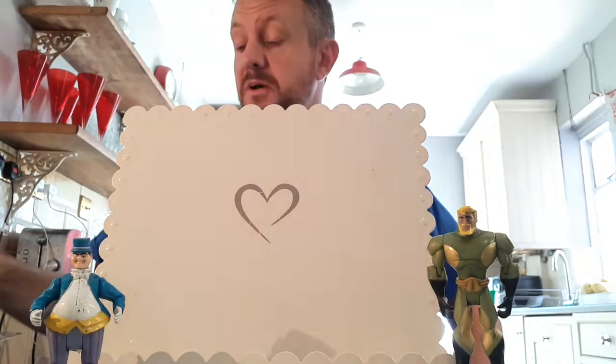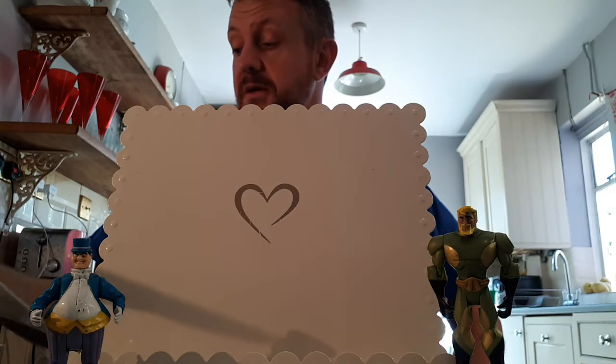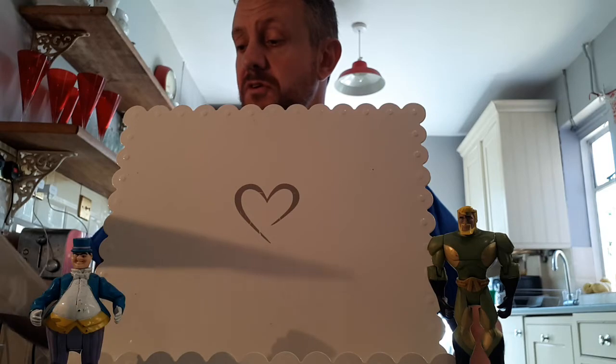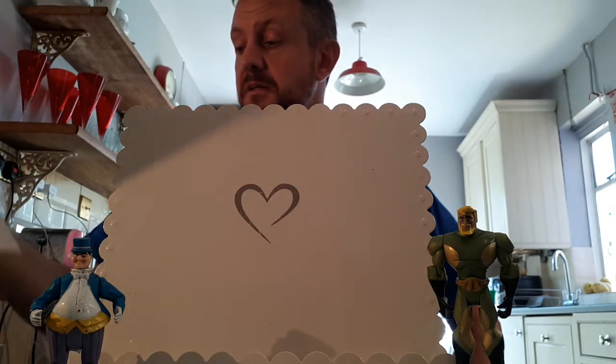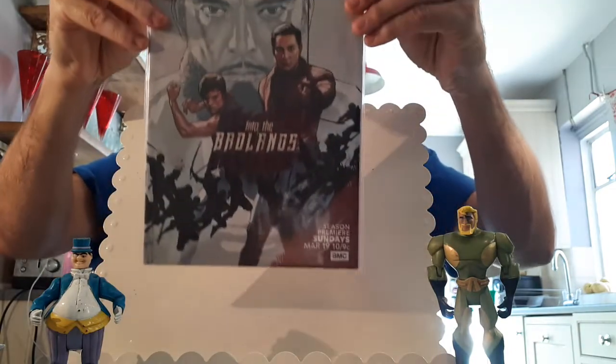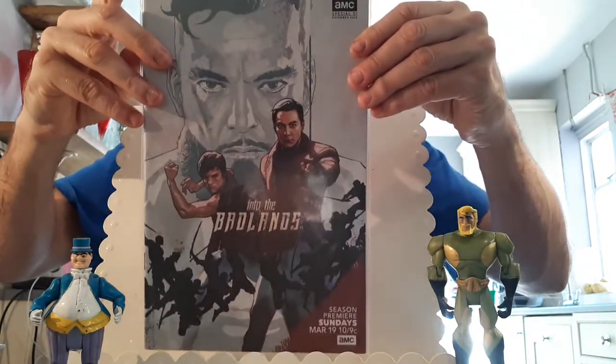This came as a free book when I purchased something else. But I believe it's a TV show, if I'm not mistaken. And this is Into the Badlands. This is the first appearance of Quinn, as a child.